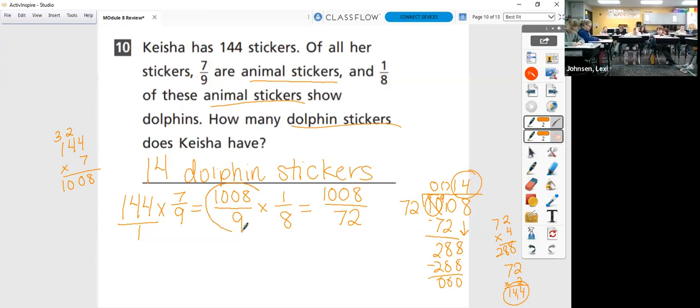If this fraction right here, 1008 over 9, represents how many animal stickers Keisha has, how would I figure out the whole number answer of how many animal stickers Keisha has? This fraction, 1008 over 9, tells me the number of animal stickers she has. How would I find the whole number answer for that? Instead of like 1000 over 8, what would I do, Allie? Simplify. Yeah, and that would tell us to do what? Divide. Yeah, 9 into 1008.